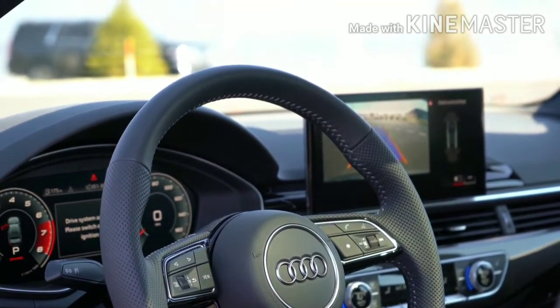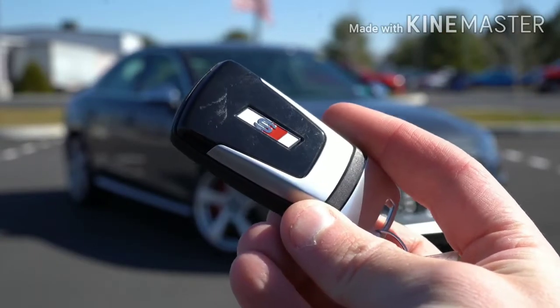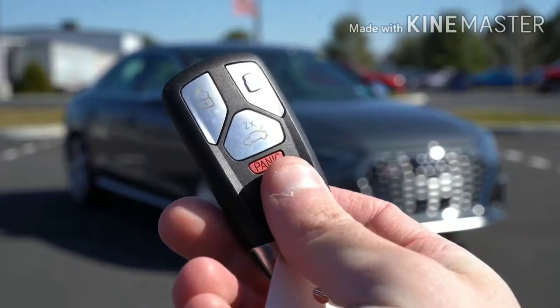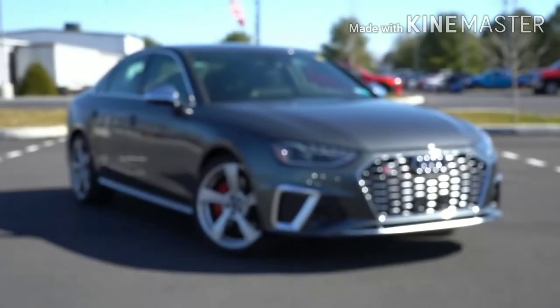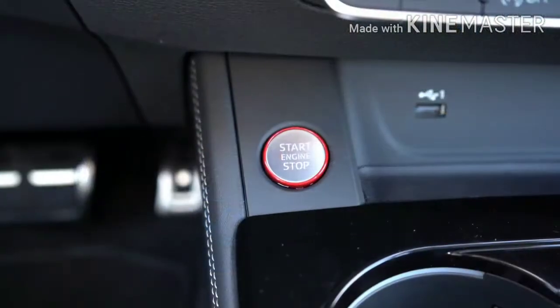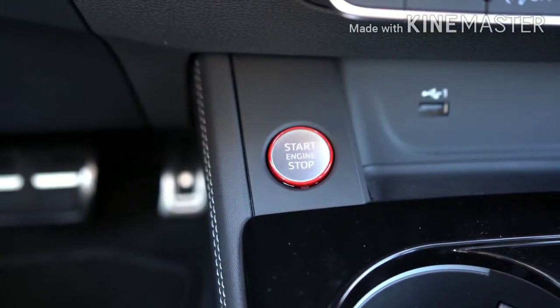But overall, let's now go ahead and make our way to the startup. Actually, let me start by showing you guys the key. You do have your S logo on the one side, and when you flip it over, lock, unlock, and again, that button to pop the rear hatch. But it is, of course, all keyless entry, so all I am going to do is simply keep the key in my pocket, walk up to the S4, put my foot on the brake, and press that engine start button, which is located directly in front of the cup holders there.